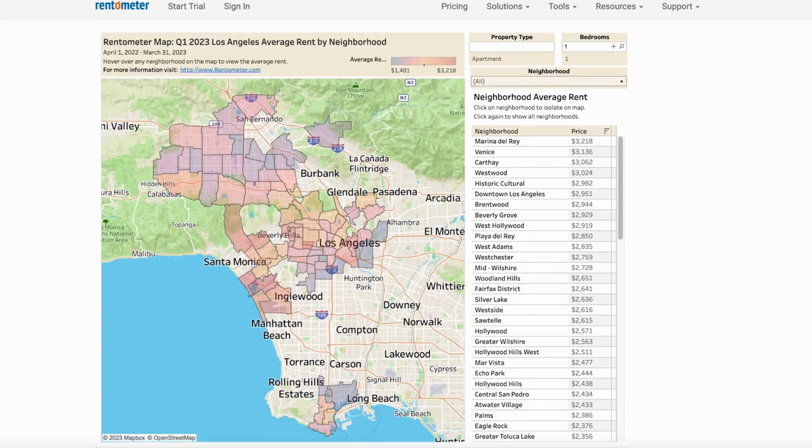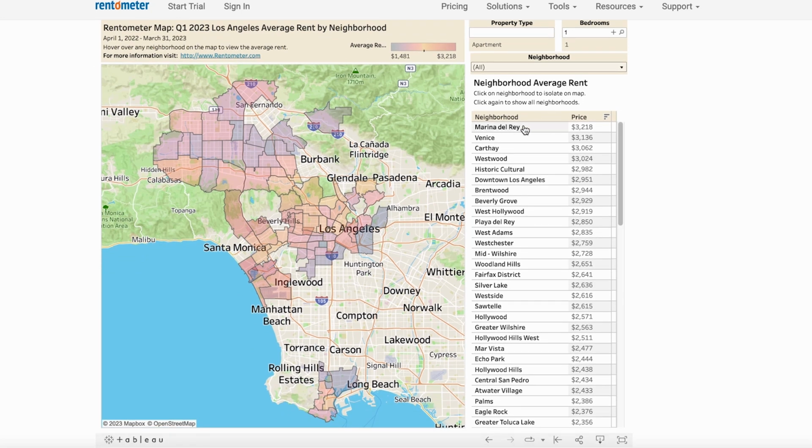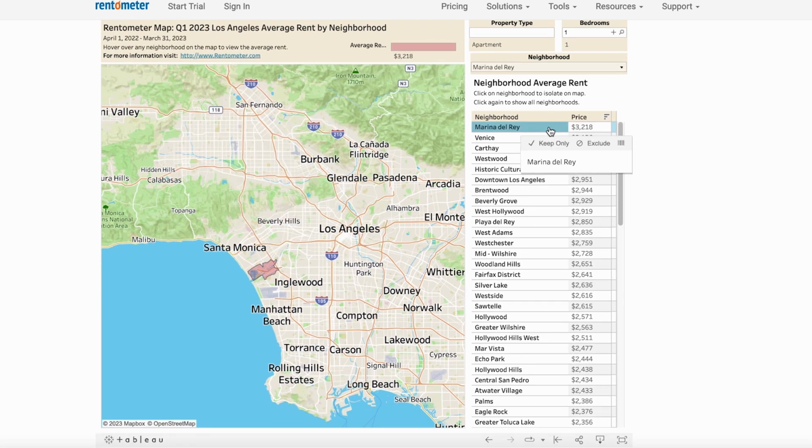Check this out. $3,218 for Marina Del Rey, $3,136 for Venice, and $3,062 for Culver City. If you want to live in these areas, then you should be making at least $11,000 a month to stay below that 30% rent to income ratio. Be careful not to exceed 30% because then you'll be stretching yourself too thin.